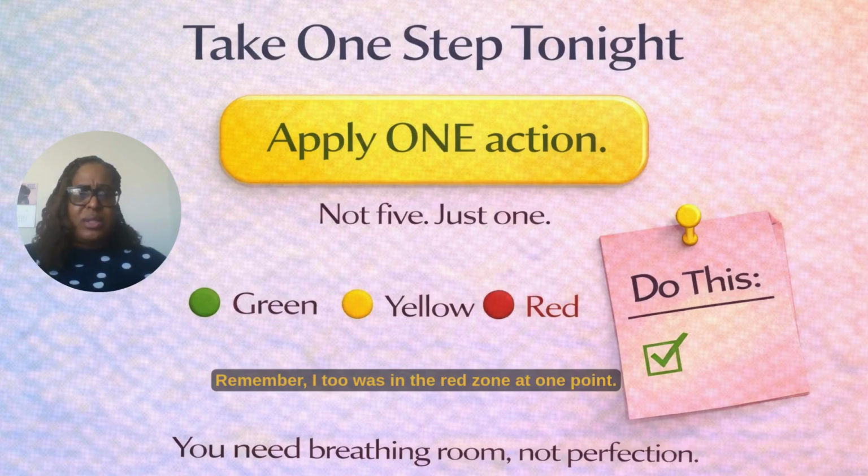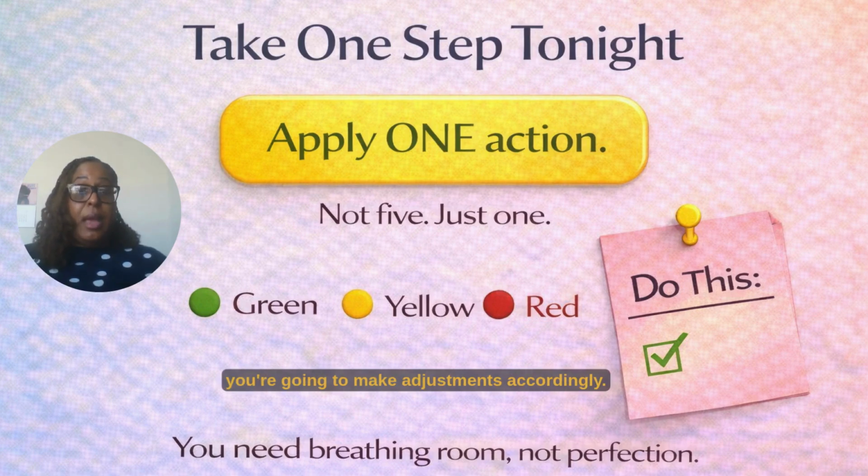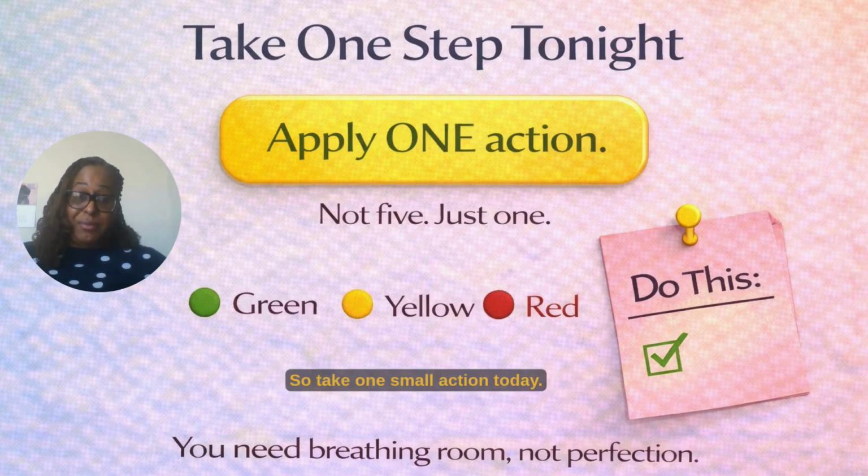So take one small action today. Go in and look at your spreadsheet and make adjustments, like we talked about, to your spending. If I cut out a Netflix subscription or DoorDash, or if I did have extra income coming in, how much would that help me get out of the yellow or the red zone? Remember, small adjustments make big differences. So let's take that away today.